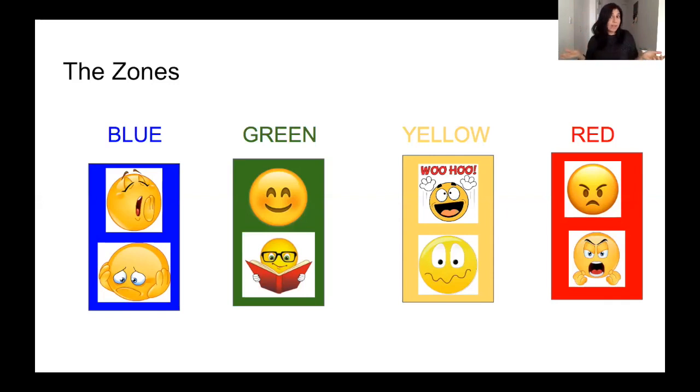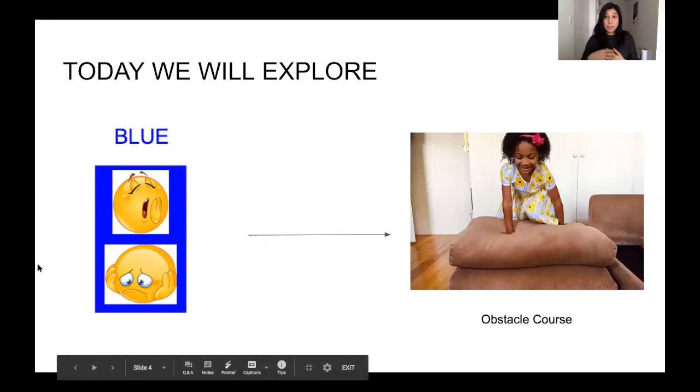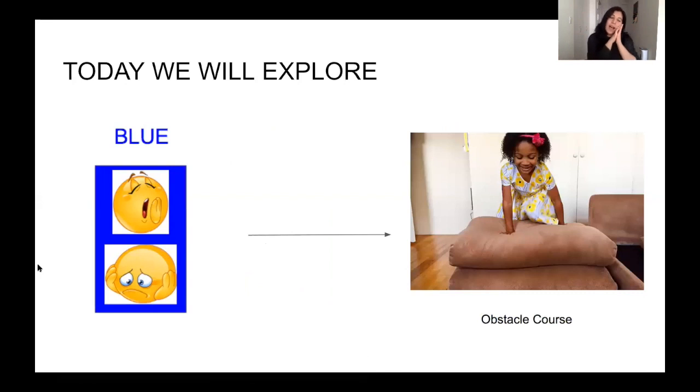It's okay to be in any of the zones. We're going to use a strategy to make us feel better. Today, we're going to explore the blue zone, especially when we feel tired. Maybe when we wake up in the morning before we start our schoolwork, we have to get our bodies moving. So today, the strategy we're going to learn is to do an obstacle course.